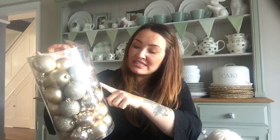So for $3.99, you get the glitter ones, the matte ones, the shiny ones, and the pearlescent ones. You get a real mix of the golds, and I just thought they're lovely. And even the little stick things that they come on for you to hook on, they're not even ugly. Sometimes they're really cheap gold. They're kind of a classy muted gold. So $3.99 for a pack of 41 baubles.